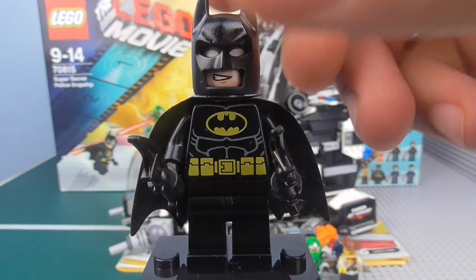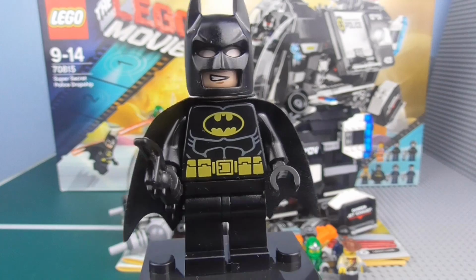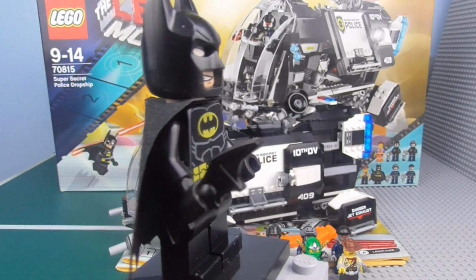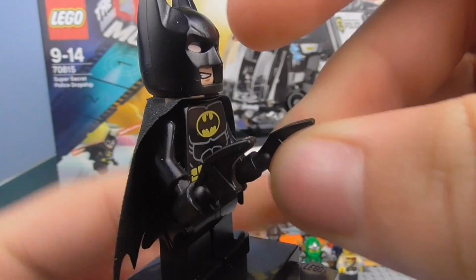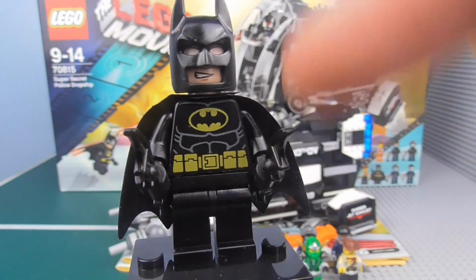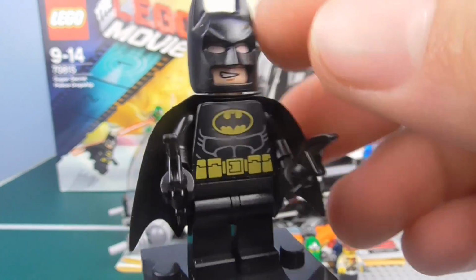I believe we have seen him before, and of course, in other Batman sets. By the way, just to point out, I've dropped him on the floor right now, but he does come with a Batarang. In actual fact, it comes with two Batarangs, but the instructions only say to give him one. I assume the other one is just a spare, but I felt no reason to keep it spare, so I gave him two Batarangs.